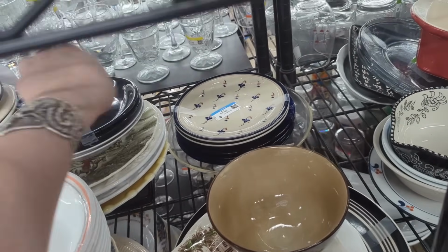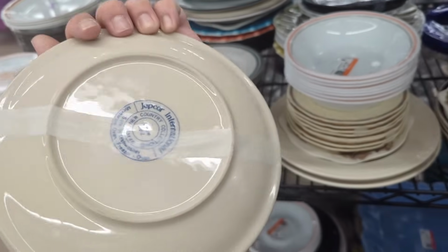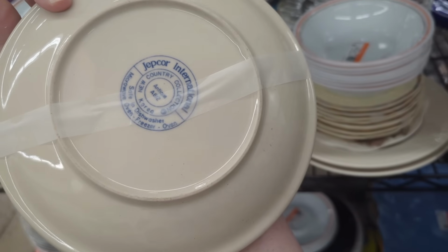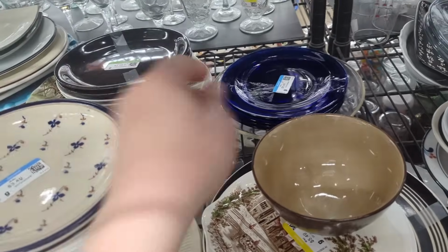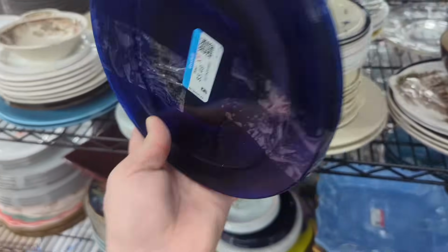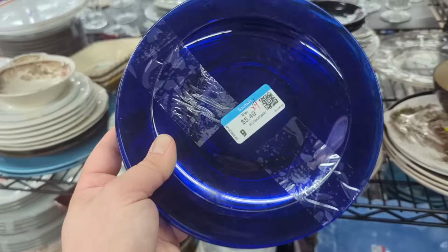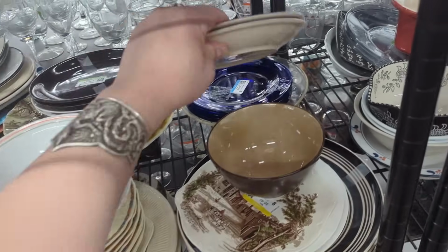Are those Polish pottery? $3.49. They're not insanely exciting. They are Jepcor International. Not sure what that is. And underneath them, it looks like there's some maybe Arcaroc, France, blue dishes. But we've already got some of those for sale, so we're going to pass on that business.